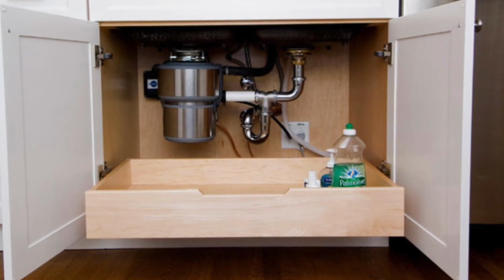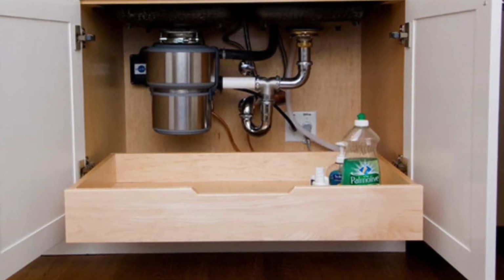The best solution for under a sink, which you're not going to find on Amazon or on any website really, you're going to have this custom made or custom make it yourself, is to fit a drawer box right on the bottom, full width, that just slides in and out.